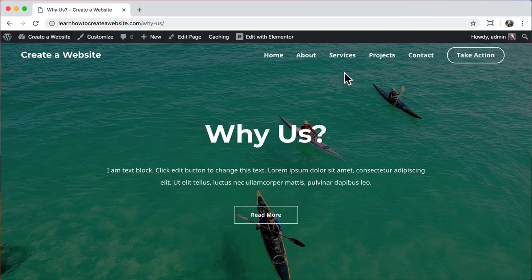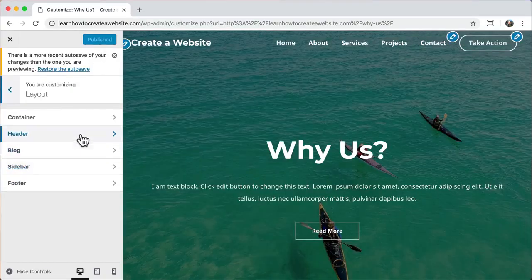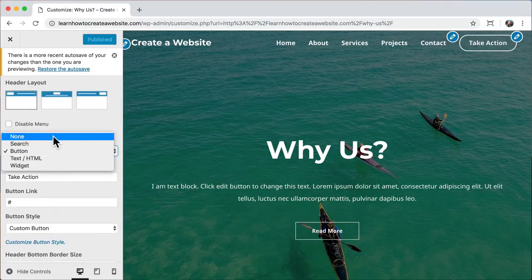and our website will be like normal. The next thing that I'm going to show you how to do is edit this button up here. Instead of take action, I want to put the contact button up there. So let's learn how to do that. First, let's go to customize, and let's click on layout, and let's click header. Then click primary header, and for last item in menu, we can choose none.